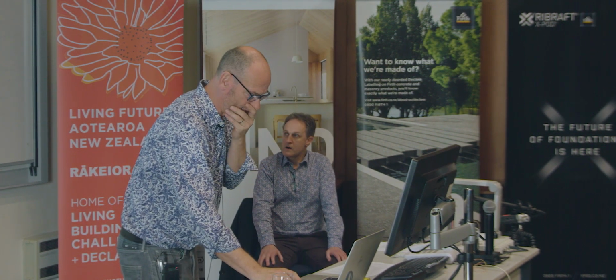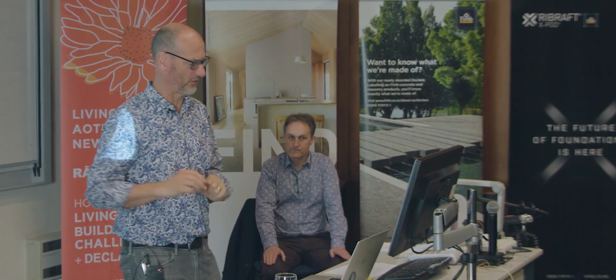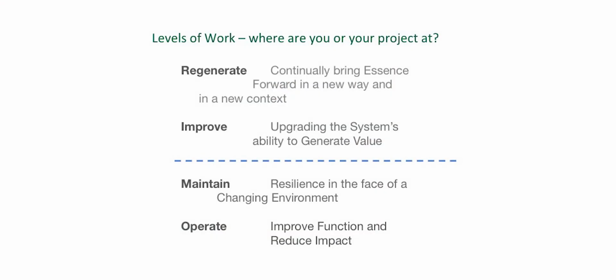Okay, so that's footprint. We're just going to do some handprints, some regenerate. Operate, improve the function and reduce the impact. So maintain means to allow that operation to carry on. To improve means that you're actually getting the system to work better. You're maybe creating more energy than you need, or more water than you need, or whatever.